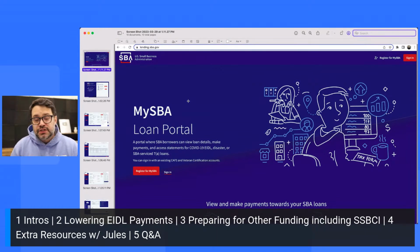So 2 examples. If you have a loan of $1 million, your monthly payment's about $5,000 per month. You could lower that to 500, 10% of that, 500 per month. Or if you have 2 million, again, your payment would be 10,000 a month. You could lower that to 1,000 a month. Or if you have 200,000, you can do the math. So these are substantial ways to lower payments, especially if you're in a cash flow crunch right now.